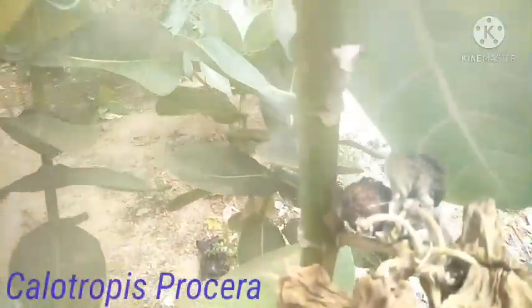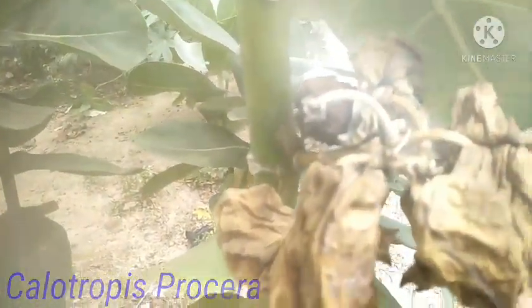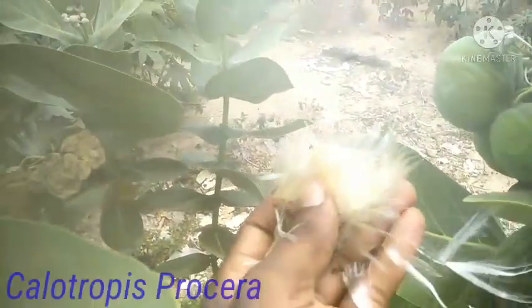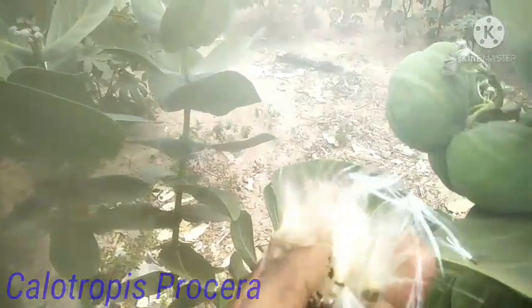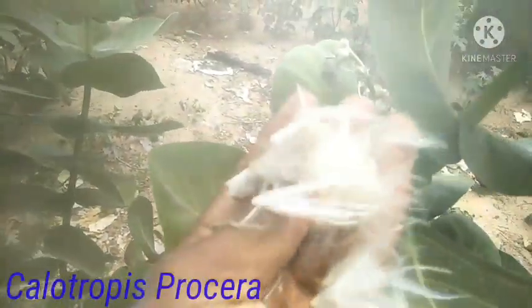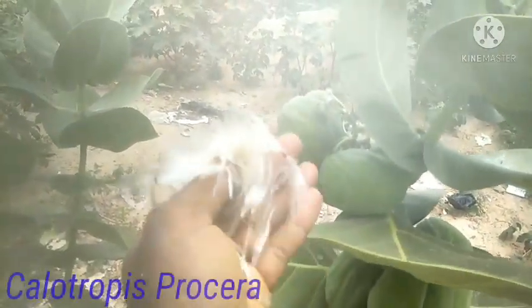This is the dry leaves, or dry fruit. Look at it very closely. These are the seeds. Look at it. This contains a foamy structure like cotton, which helps disperse the seeds everywhere. Look at it. So you can see the dispersion taking place. So this is Calotropis Procera.